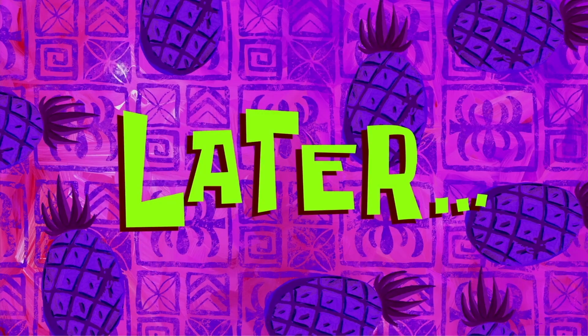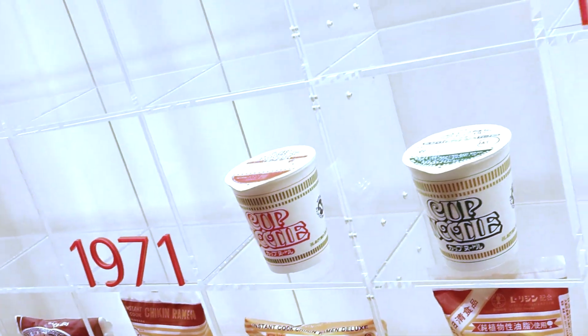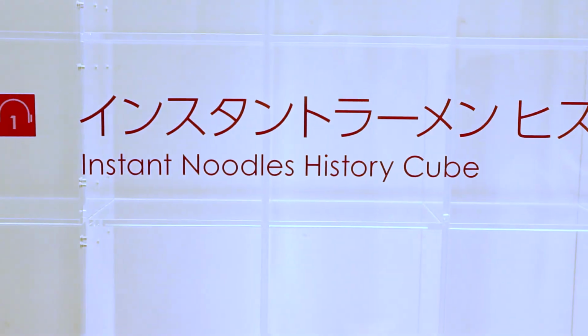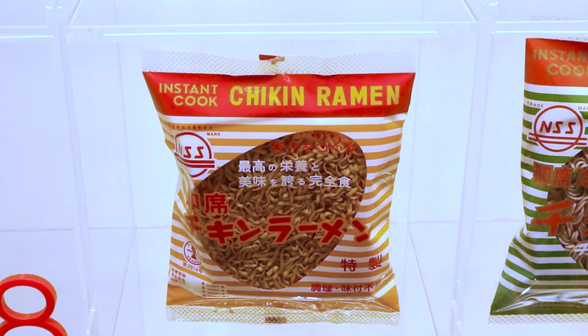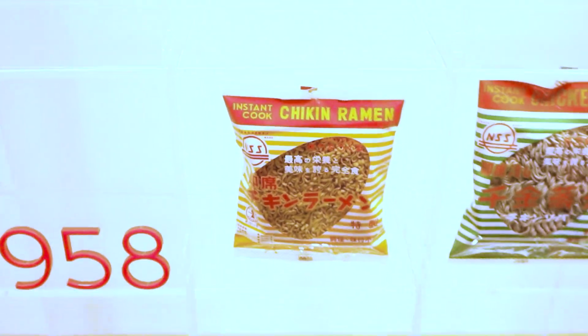Looks like in 1971, the cup design that we all know and love was made. I think. I don't know. We don't have a tour guide or anything. I'm just guessing. In 1958, the very first instant noodle cup ramen was invented. I think.